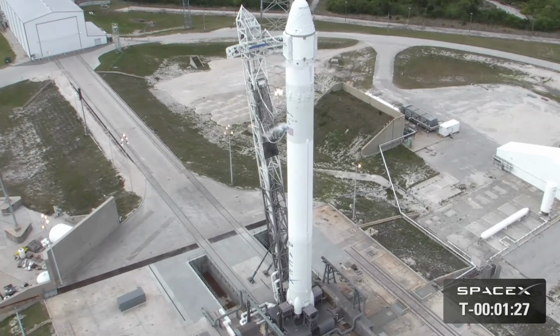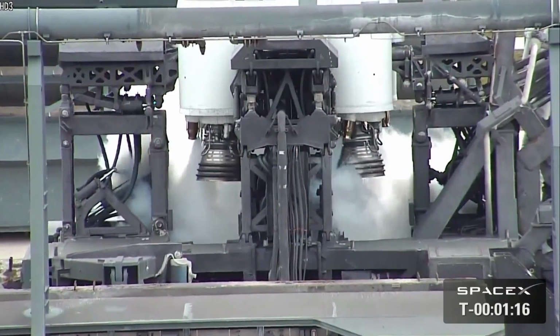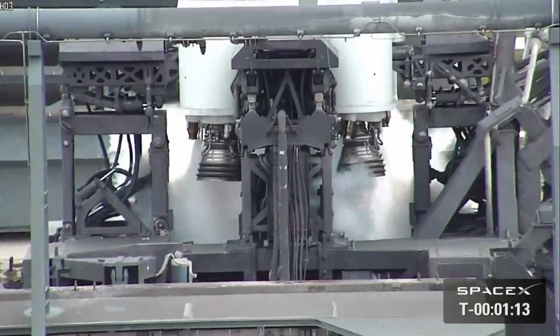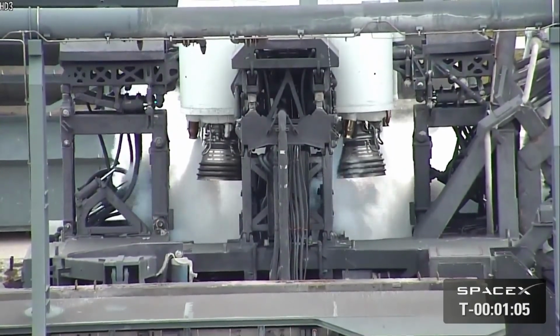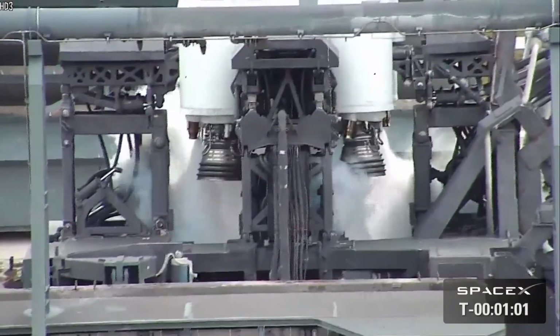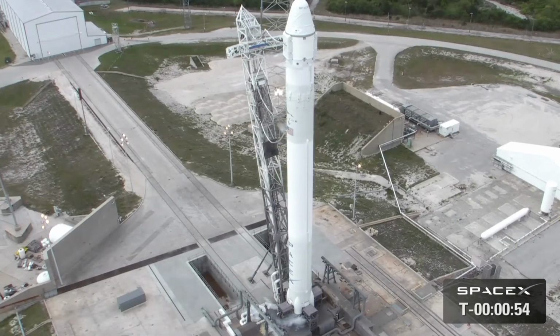Pre-valves coming open. Aux bleeds open for the final engine chill. Good feedback on all pre-valves. Flight computers entered auto idle. T-minus 1 minute. Vehicles in startup. Flight computers in control of the vehicle. Dragon is in startup. Helium checkout closing out. Tank press system setting up.